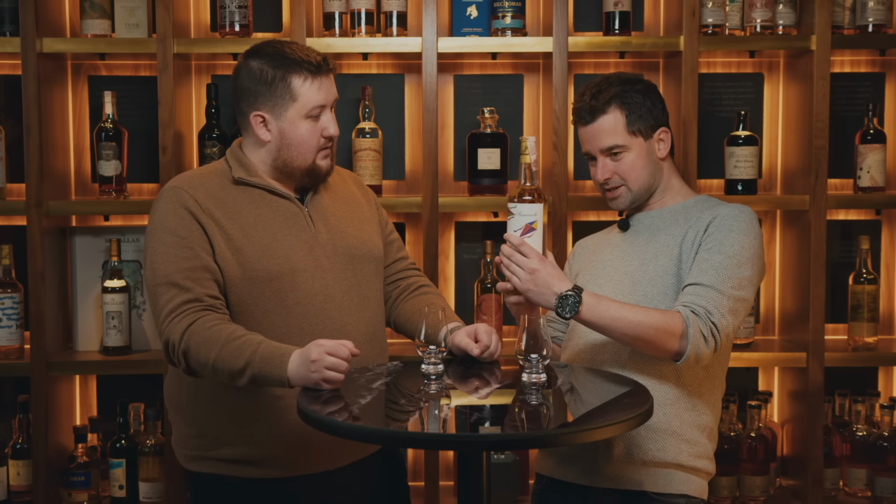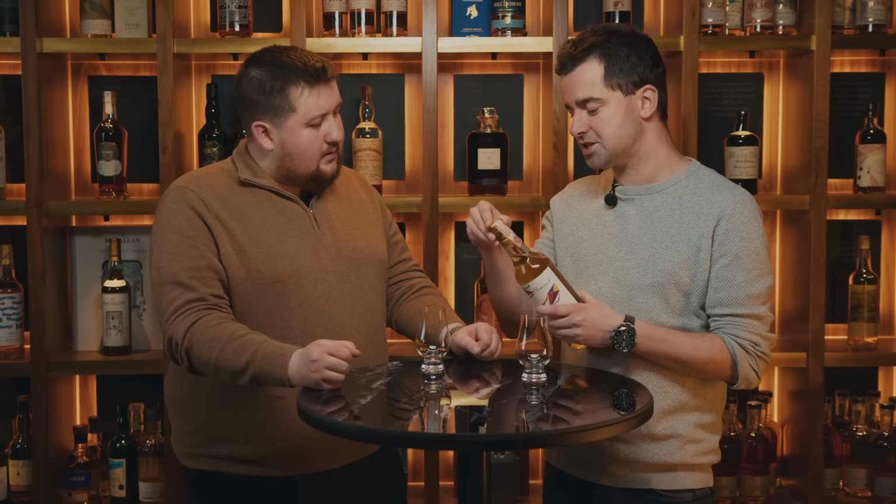I'm nervous about the cork. We've opened a lot of these Moon Import and Samaroli bottlings, and they've been a little bit funny. Yeah, the cork's going to be a bit temperamental. Fingers crossed. The liquid though is generally pretty good. Looking at the fill level of this, it's nearly in the neck, so you'd hope there's not been too much oxidation. But what's your experience with Longrow?